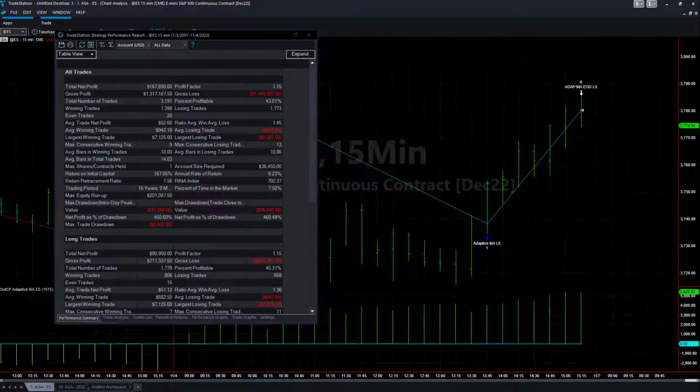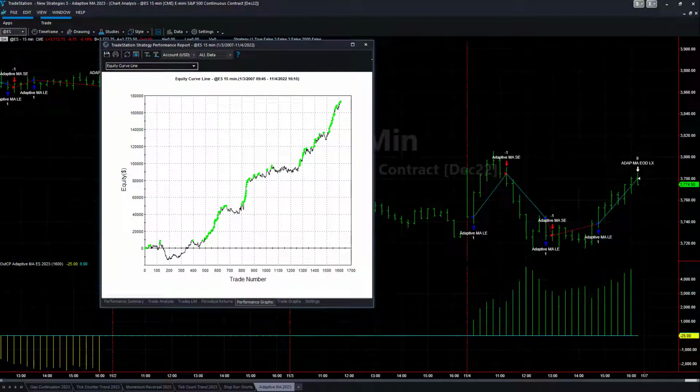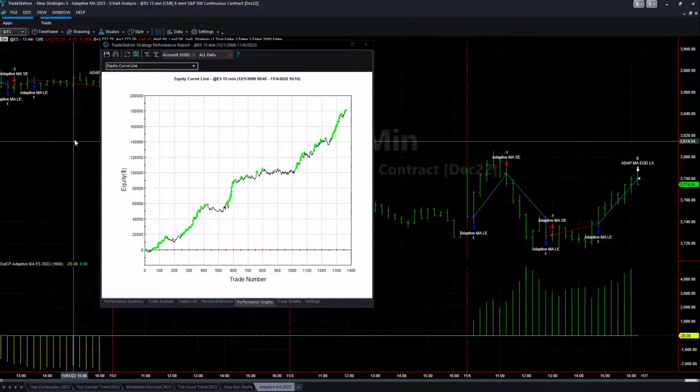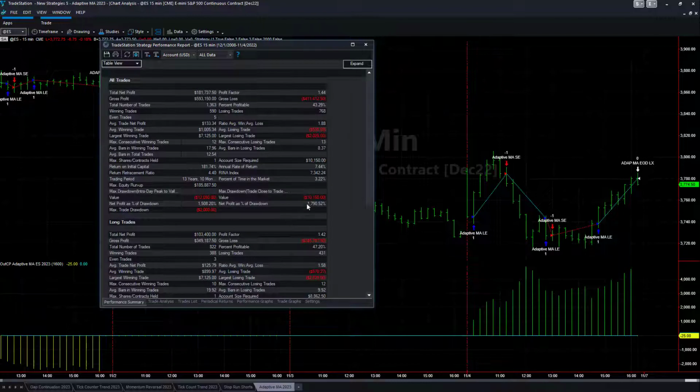Let's look at it once again. I want to look at the worst case drawdown going back to December 2008, so I'm going to pause the video and set it to that time frame. So if you go back to December 2008, the drawdown is much less, and you see worst case drawdown 150 instead of 23,000. Average trade profit is 133, pretty good.